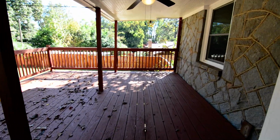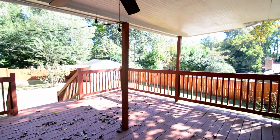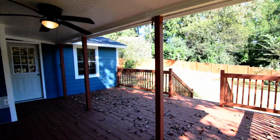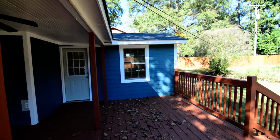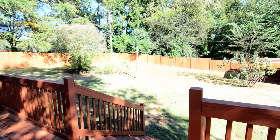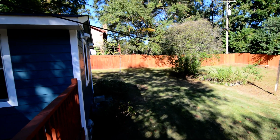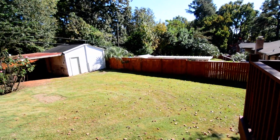So part of it is covered, which is nice. You have a ceiling fan out here. Neighbor saying hello over to our right. And then you have some of it sort of out in the sun here. So perfect setup for entertaining and grilling out back. And then a nice size fenced backyard.